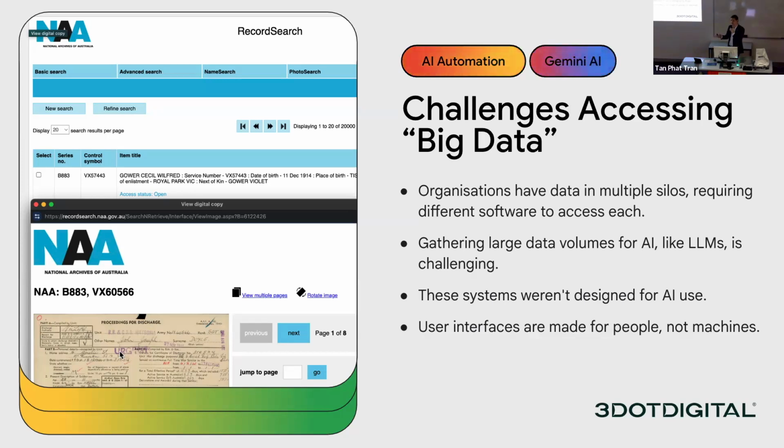And each one of those is a silo. And they're all separated from each other. There's no one unifying data store here at all. This presents a massive challenge when we're gathering large volumes of data for use by modern AI technology like LLMs. How do we actually get the data into the LLM in the first place? That's a big question. A lot of these systems were never designed for this use case. This is a massive problem today.